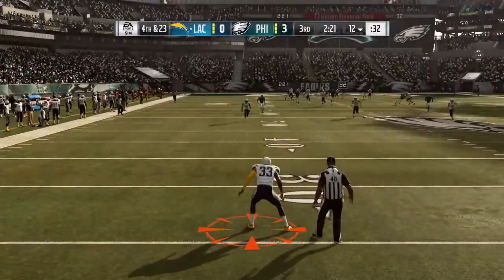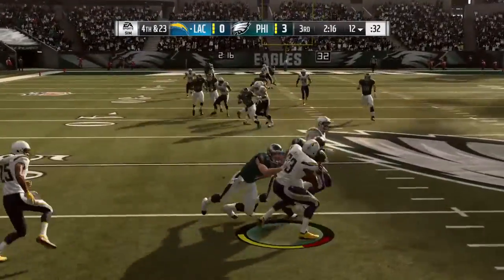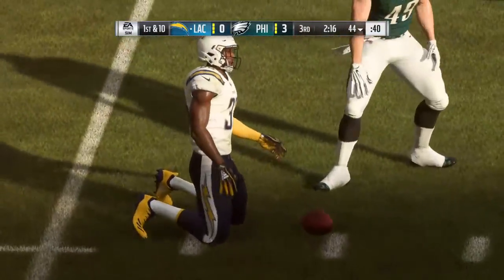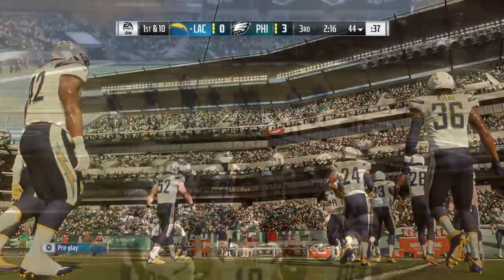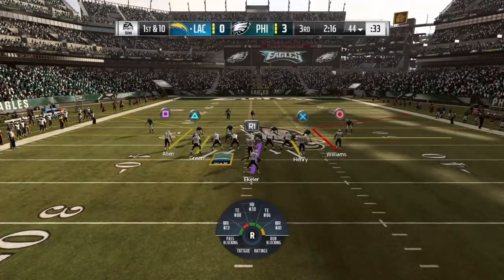He gets this one away, and boy, it's another boomer. Fielded just inside the 30. Well, he wasn't too far from breaking that. Officially, give him 15. And it'll be Charger football here as they take over. Now we'll look at the Chargers offense. They get ready for their first possession of the second half.